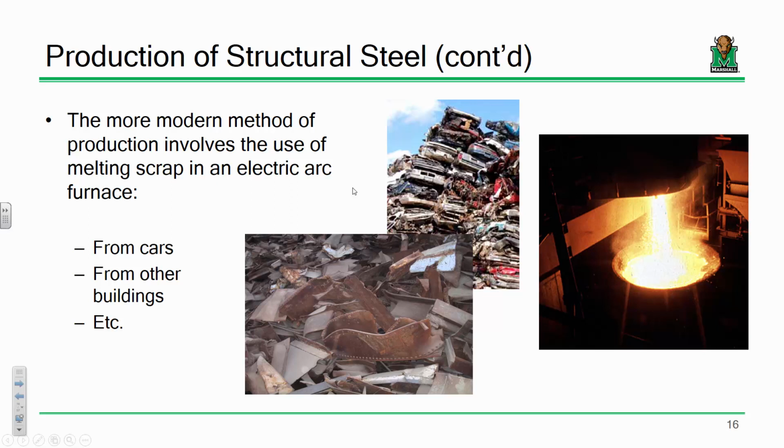Like I said, the more modern method involves just melting scrap. It makes our lives a little easier from a chemistry standpoint, because if all you're doing is melting old beams and columns into new beams and columns, it's usually a little easier to adjust your chemistry. I visited what's called a mini mill. They're calling them mini mills nowadays, although they're about a mile long.